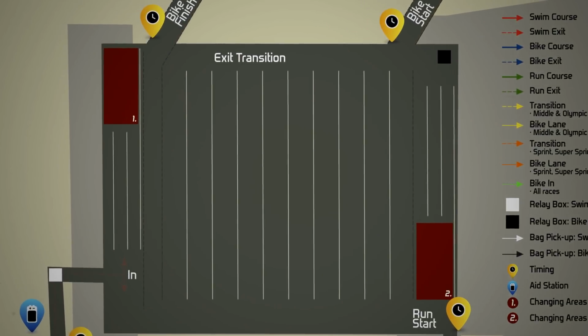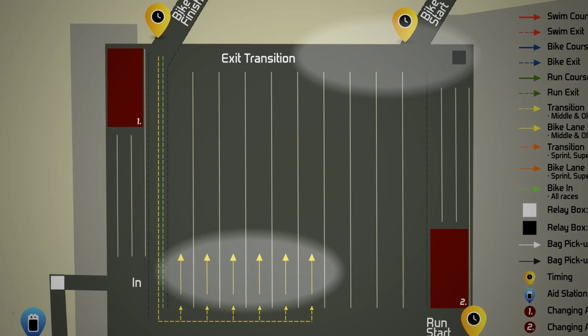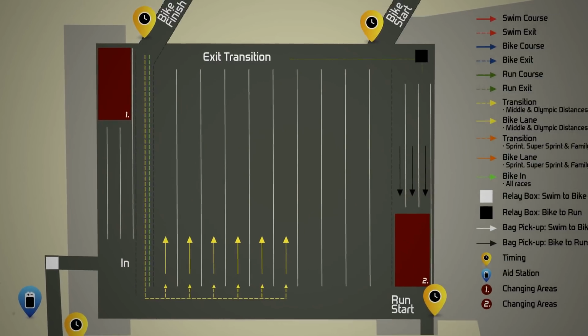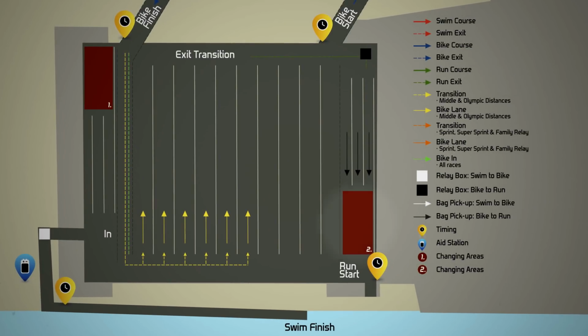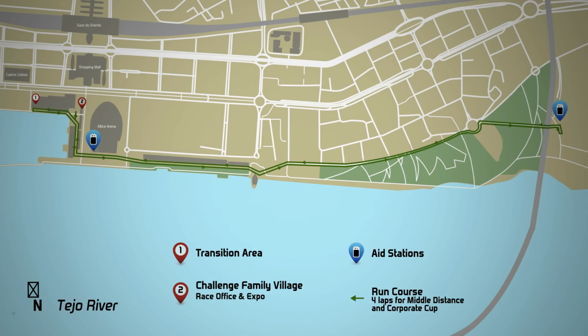When you enter transition, you must go to your bike lane, leave your bike, and move on to the back pickup. The relay box for those doing one of the relay events will be right before the back pickup. After you've changed, you'll exit transition and start your run, and our volunteers will again pick up your bag from the change area. The run course will be counterclockwise, and it will be 4 laps for the middle distance and 2 laps for the Olympic distance.